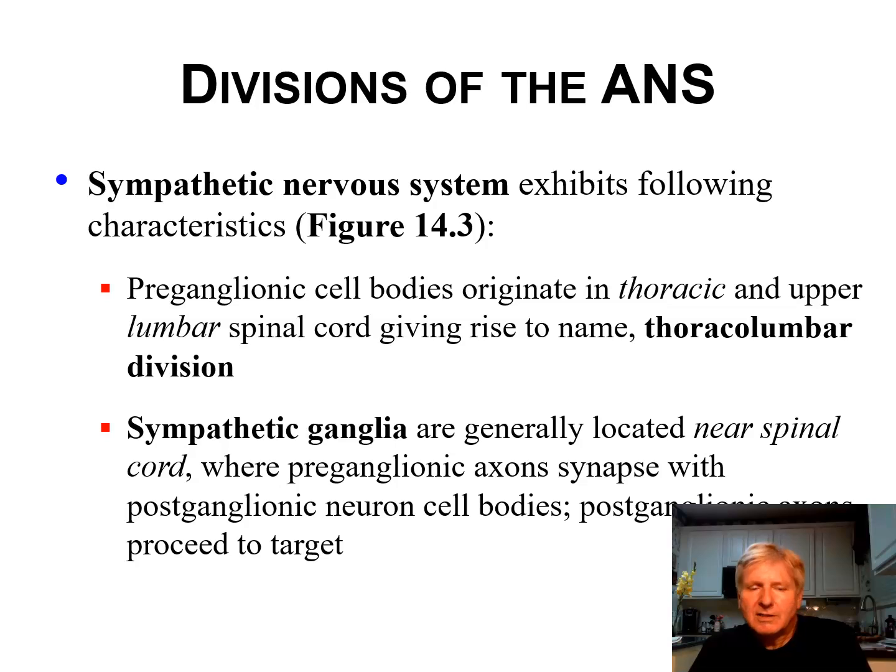So where did the structures of the sympathetic nervous system occur? Okay, the preganglionic cell bodies originate in your thoracic and upper lumbar spinal cord. And that's what gives rise to the alternate name for the sympathetic nervous system, which is the thoracolumbar division. And then the sympathetic ganglia are generally located very near the spinal cord in what's called the sympathetic chain ganglia. And that's where the preganglionic axon synapses with the postganglionic cell bodies. And then the long postganglionic axons will proceed to their target organ.